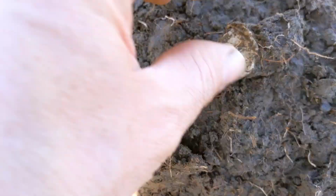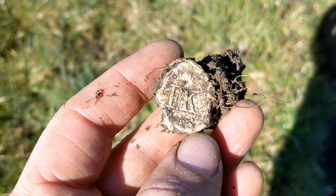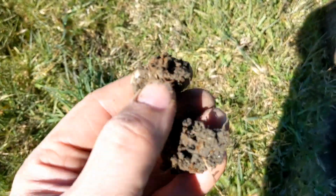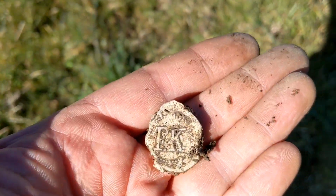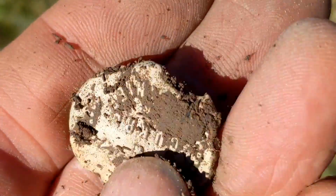Okay folks, another nice bit of lead here, but it looks like a bag seal of some sort to me, or maybe a farm token. What have we got there? It looks like letters FK and something around the top. Yeah, this is a bag seal, I'm pretty sure. Let's just get the mud off here. It's a nice one. FK. What's it got written here? Let's have a wee look.